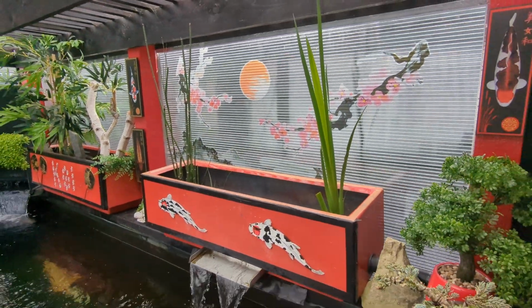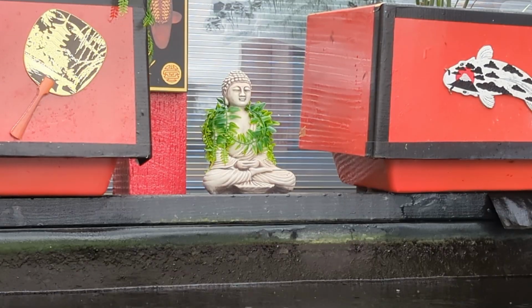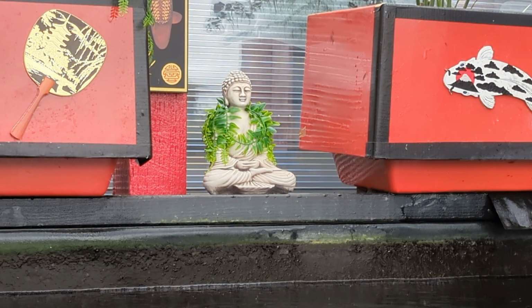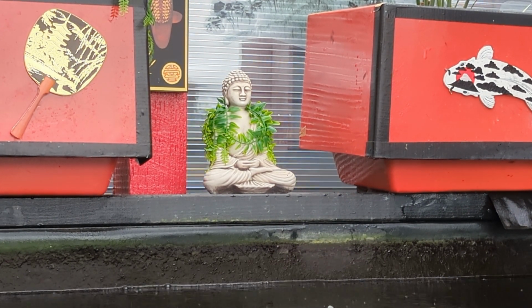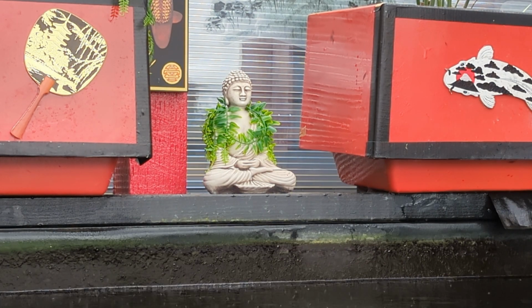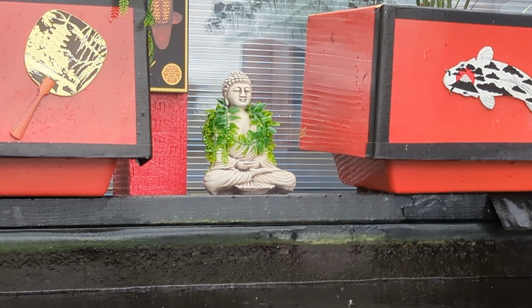I can't wait until all that is full of natural flowers. That would be quite cool. Also, I finally put out my Christmas presents. I'm not a religious person at all, but I've always liked the look of the young Buddha near a pond. So there you go, I put it over there between the two planters.